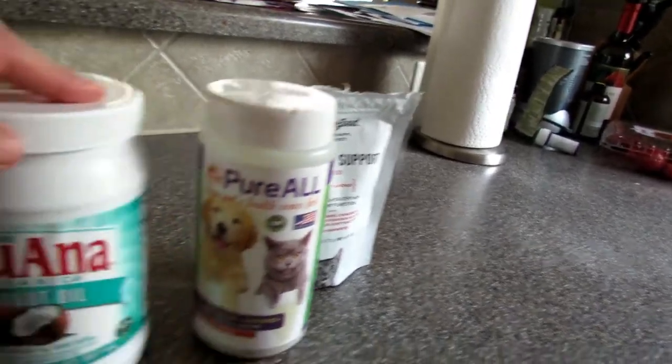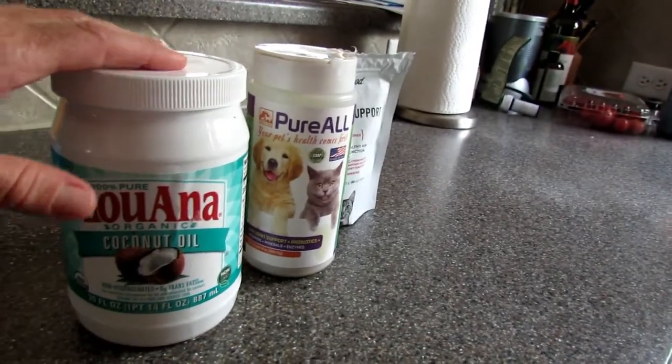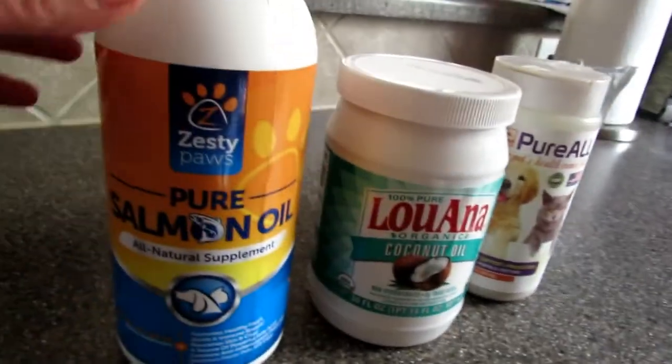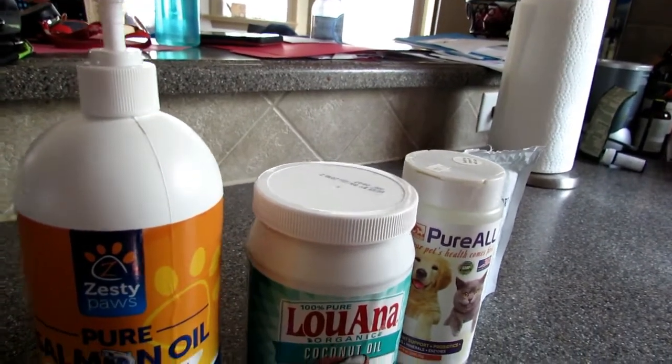I give my animals coconut oil, like half a teaspoon. Coconut oil just has so many health benefits, and they love it. I give it to the cats and the dogs. And then salmon oil. I love this bottle. I just keep it in my fridge, and I do 2 pumps for the dogs and 1 pump for the cats. So there are many other supplements out there as well to consider to just help your aging animal.